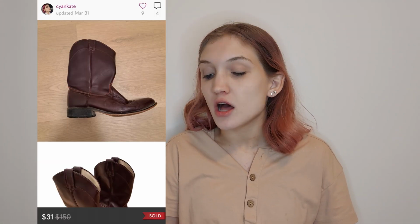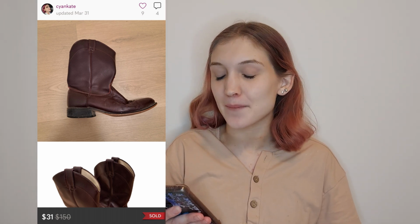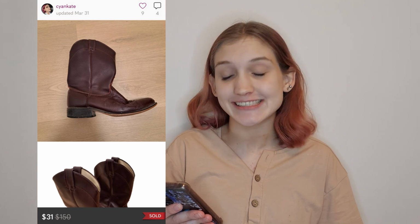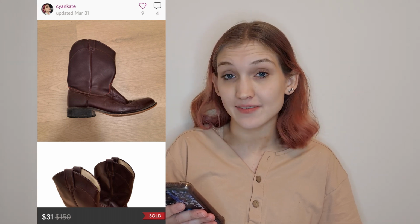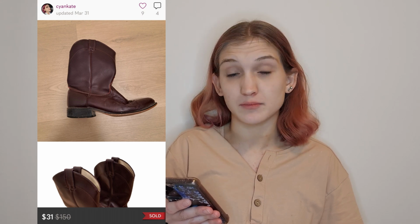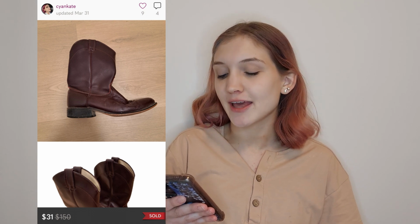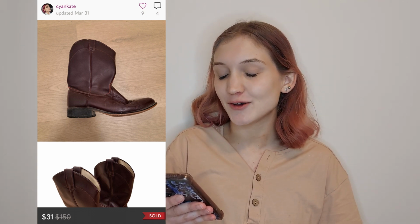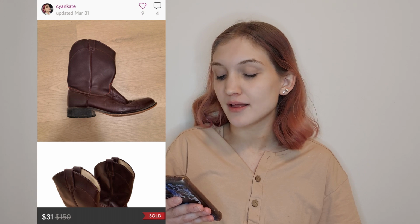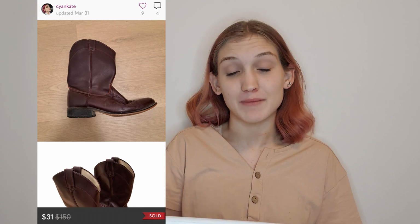I'm going to be starting off with Poshmark. I sold these Laredo Women's Leather Western Cowgirl Classic Mid-Calf Maroon Boots, size 9 medium. I said that they were in good used condition and that there was some wear on the leather toes and on the boots' soles. For my tags, I put Cowgirl, Cowboy, Women's Leather Boots, Coastal Cowgirl, Maroon, Purple, Round Toe, and Versatile. I bought these boots from Goodwill.